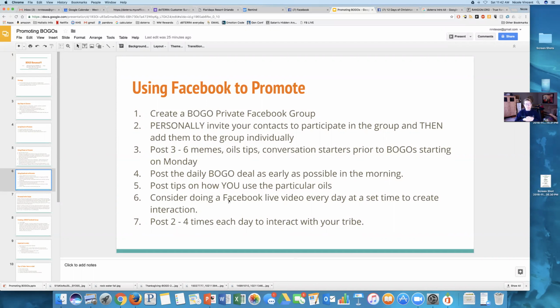Just oil tips. It doesn't even have to be fancy. If creating a graphic stresses you out, then just type in a tip. Just say, okay, cedarwood is our free oil for the day. Here are 10 ways to use cedarwood. Or Melaleuca is our oil for the day. These are the ways you can use Melaleuca. Do you see what I'm saying? That way they really see value in that oil and they're like, oh my gosh, I need that oil, right? Because we know that these oils are versatile, but we have to find the right sweet spot for each person in each oil, right?